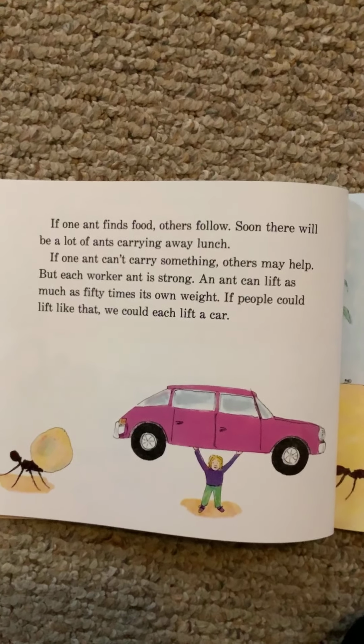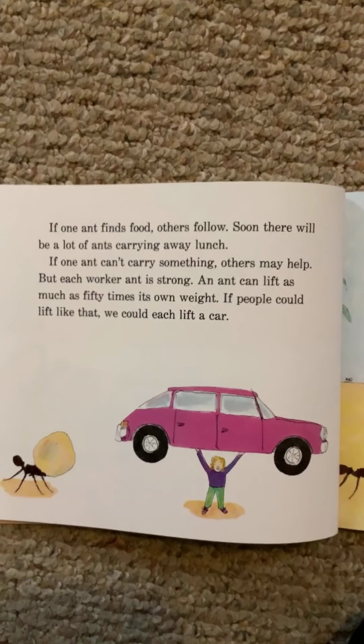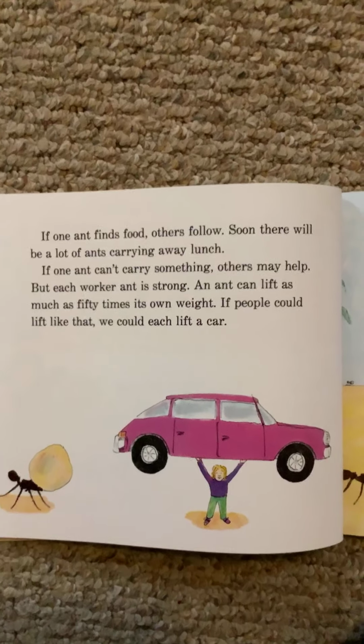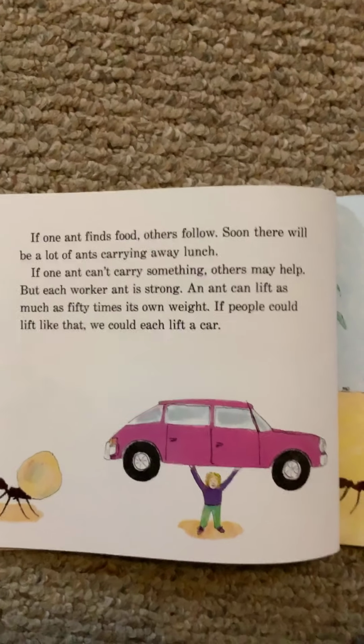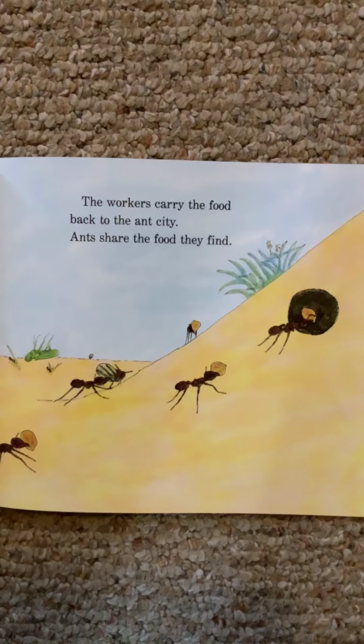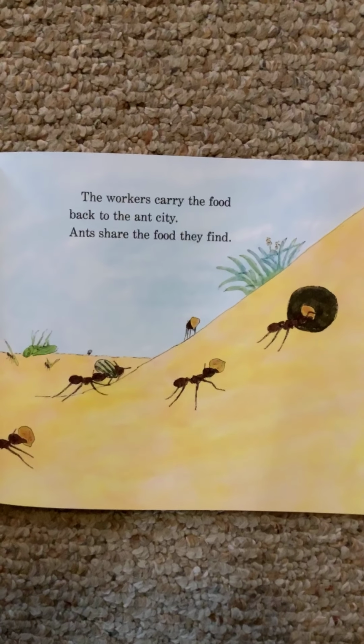But each worker ant is strong. An ant can lift as much as 50 times its own weight. If people could lift like that, we could each lift a car. Imagine being able to pick up a car. The workers carry the food back to the ant city. Ants share the food they find.